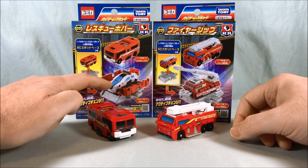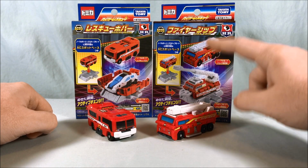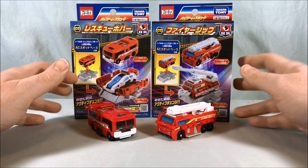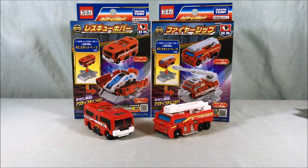This is kind of a sad reuse that doesn't really work, and this one, you know, they did what they could with the boat, but it's far from perfect. So I wouldn't be surprised if you see maybe one or two more vehicles and then the line just kind of dies. I also wouldn't be surprised if this is it.